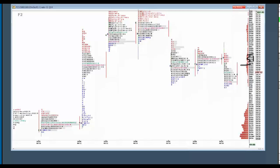Sell 1, 106 to 106.25. Sell 2, 106.50 to 106.75. It's really a 107 plus, 105 minus, maybe 105.50 minus market. 25 to 50 by 1. And then right against 105 by 2.